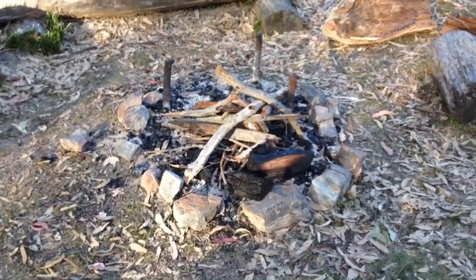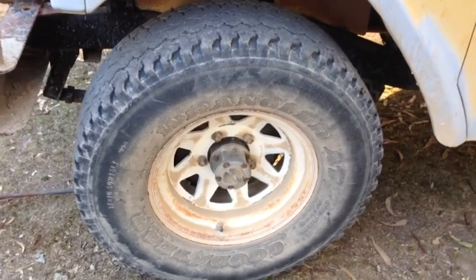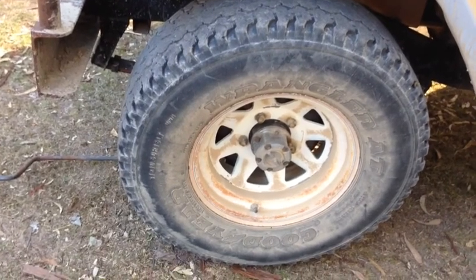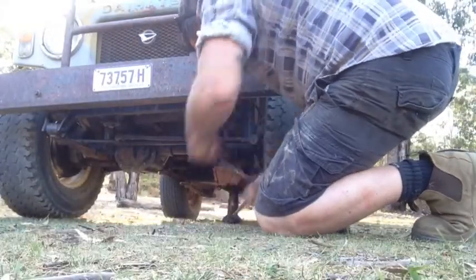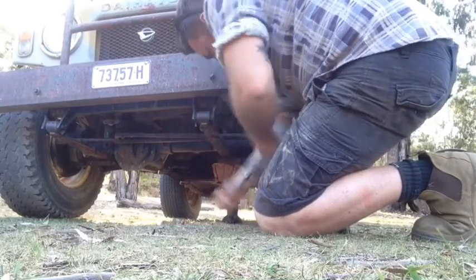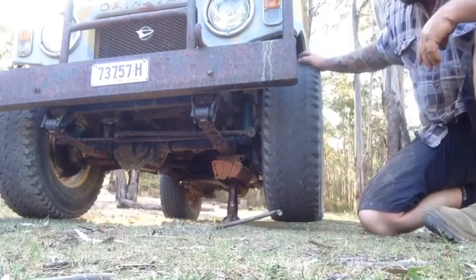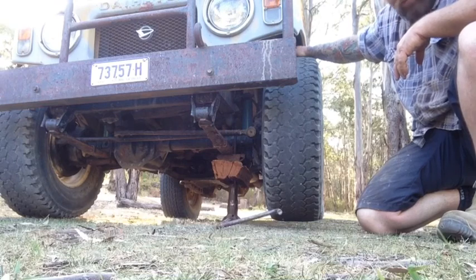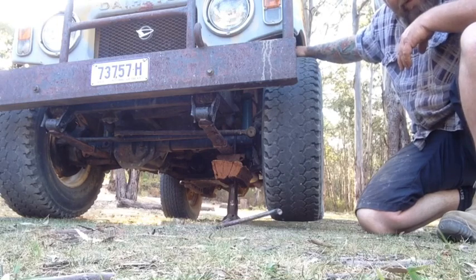And my fire's ready. So what I want to do now is see if this front diff's locked up. I've locked the front hubs, and really all I've got to do is jack up one side and see if it'll turn. If it won't turn, we've got dramas. If it does turn, well, we've got dramas. Let's see what happens. Yep, front diff's locked up. Old mate's welded it, so that's what's wrong with my steering. That's stupid. Far out. I knew I was onto it, but fair dinkum, people that don't have a clue should just leave stuff alone.